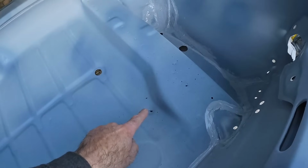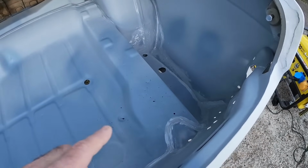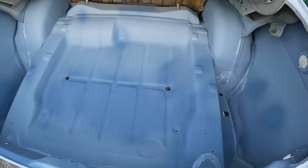Got quite a lot of bits of debris that fell off the gun because it's so dirty, but I don't want to try and hoover them out yet. I want to give those primer patches as long as I can to dry.